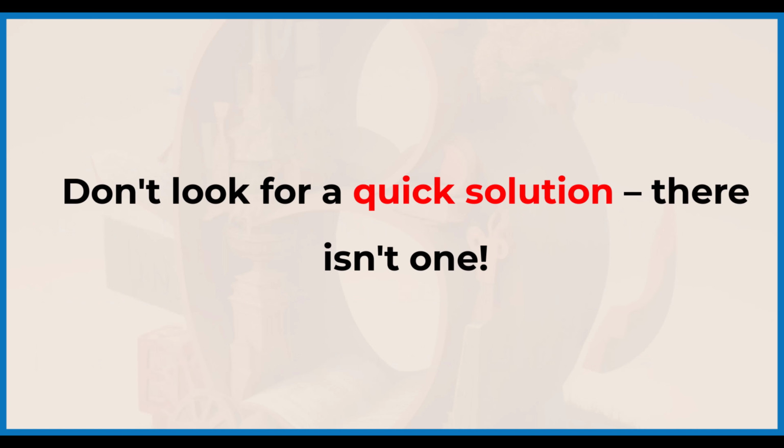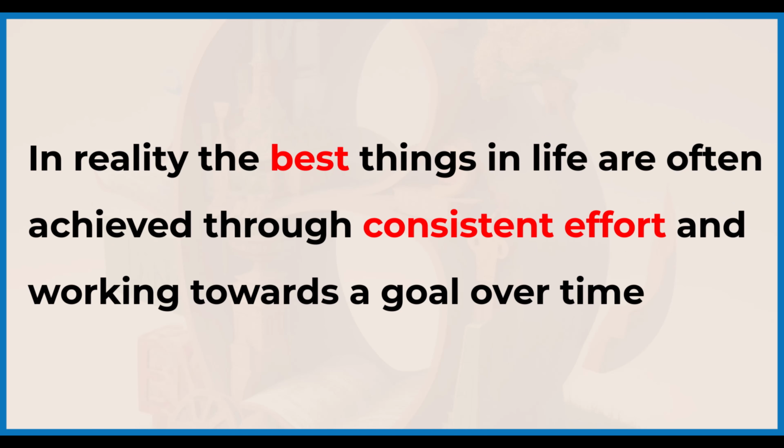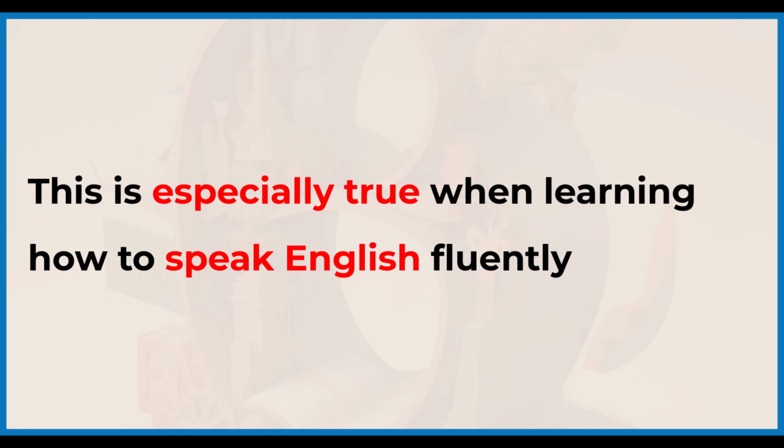Don't look for a quick solution. There isn't one. We live in a world where advertising convinces us to believe everything can be obtained quickly and easily with minimal effort. In reality, the best things in life are often achieved through consistent effort and working towards a goal over time. This is especially true when learning how to speak English fluently.